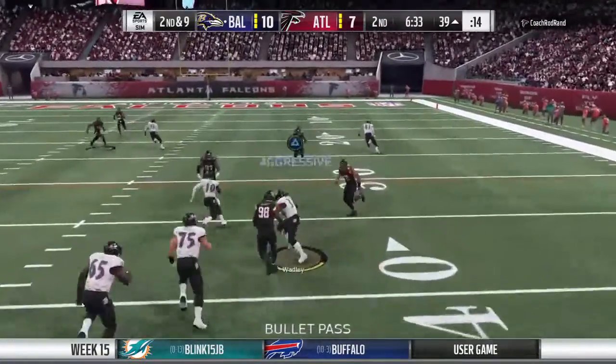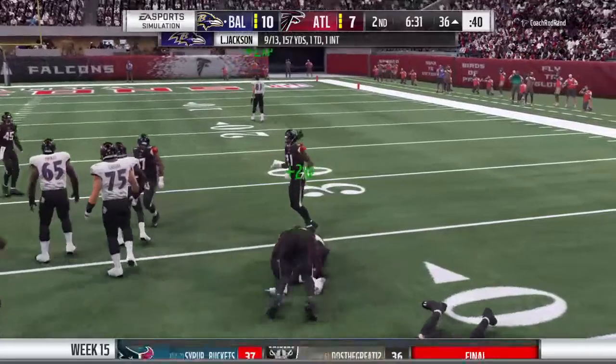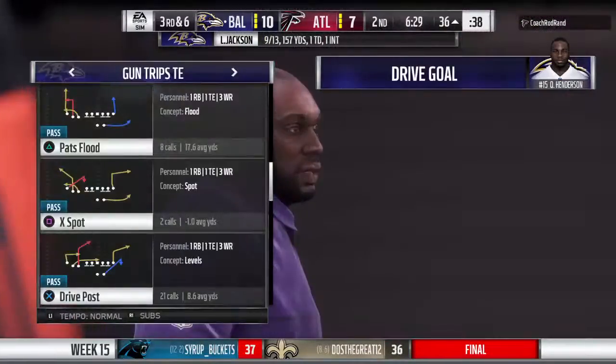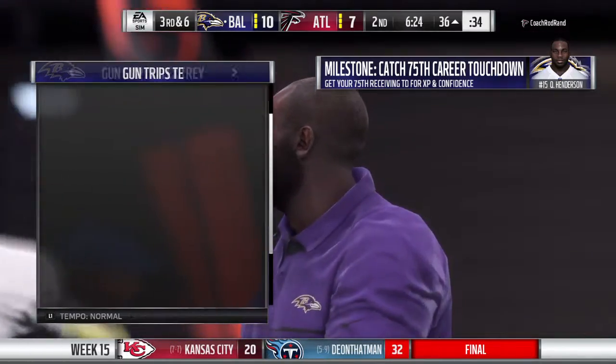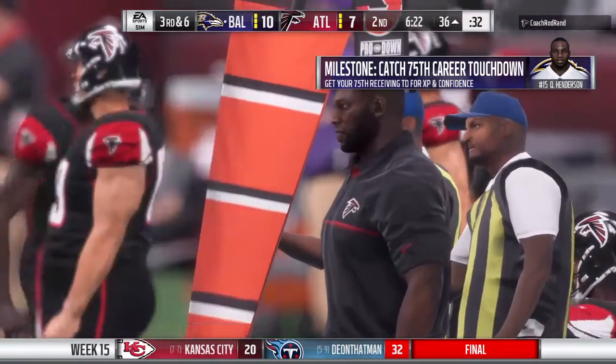He'll look to throw. Finding his safety valve here. That's complete. And here he'll be brought down a little shy of the 35 at the 36. Call it a gain of 3. And that'll make it 3rd down.